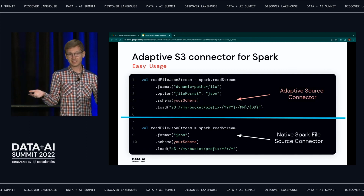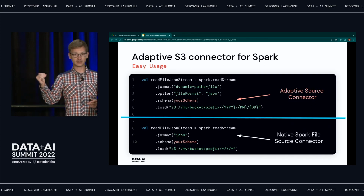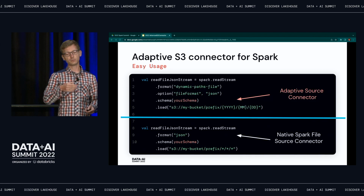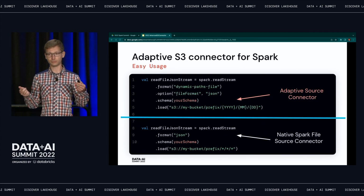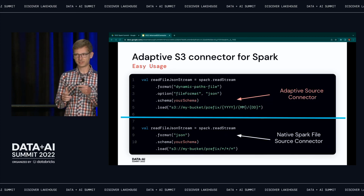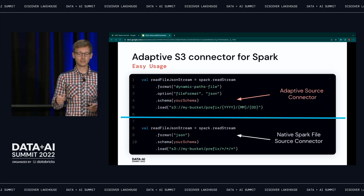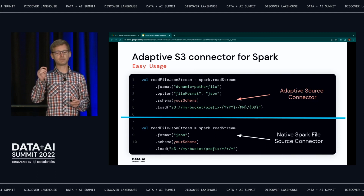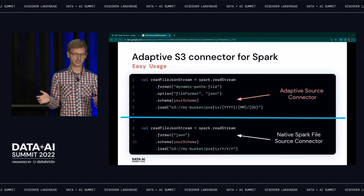So how can you use it? It's actually pretty simple. On the top part, you can see our adaptive connector, and on the bottom part there is a native solution that is very similar to ours. In our case, you need to put a format like dynamic path files. Then you provide the file format that you need to read, and we actually support all file formats used by Spark, for example JSON, CSV, text, and others. And at the end, in the load function, you provide a path, very similar to the one you use in the native solution, but with a place for wildcards of year, month, and day. And if you do that, that's it.